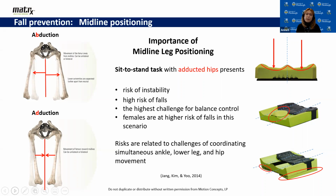When we think about midline leg positioning, somebody can ask a question, really, do we need that? There is actually some research available that says the sit to stand task is risky if the hips are adducted. And by saying adducted, we know that this is where the knees are coming together. It presents the risk of instability, it presents the risk of falls. It is actually the highest challenge for balance control, and females are at higher risk for falls in this scenario, because it turns out that females tend to sit in adducted position more often than men. And if we are adding some coordination challenges, when the person has difficulty coordinating simultaneous ankle, lower leg, and hip movements, then we definitely need to aid proprioception. And if we introduce the midline positioning, introducing a cushion that can help with that, we can actually help with reducing the risk of falls.